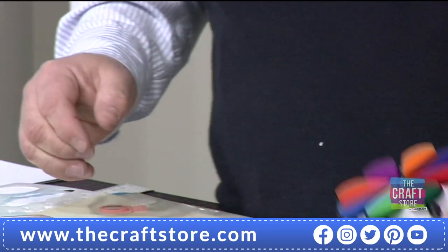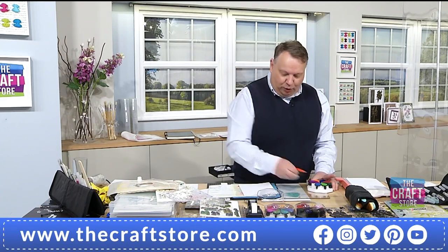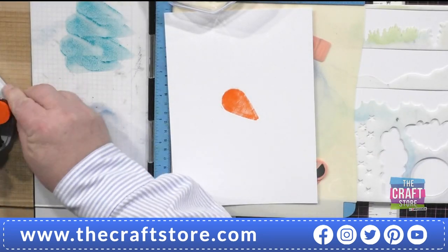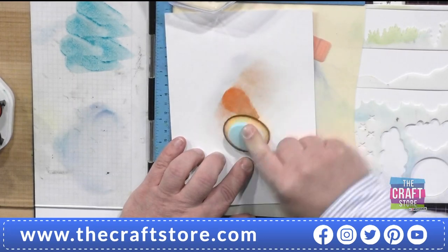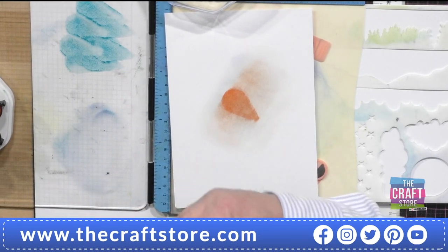So if I take a little piece of card here and I put one colour down, if that was dye ink, that would be fixed there. But I can pull this out and blend it, because it's got that little bit of blending time in it, so it's a perfect blending ink.